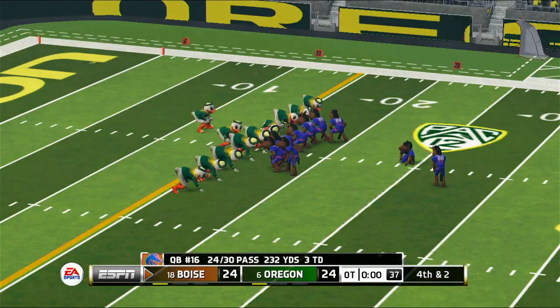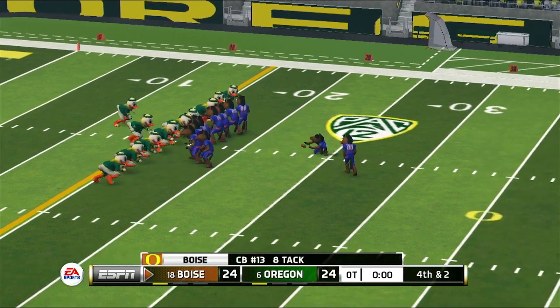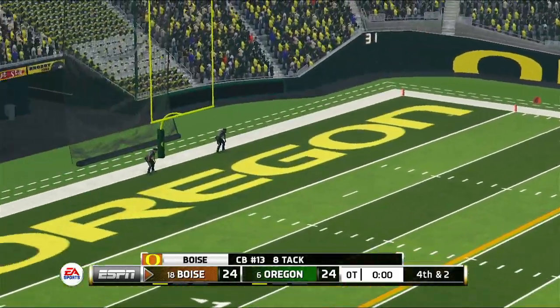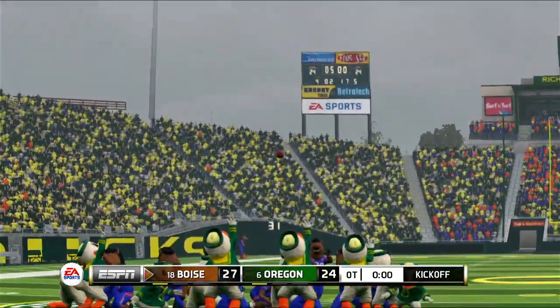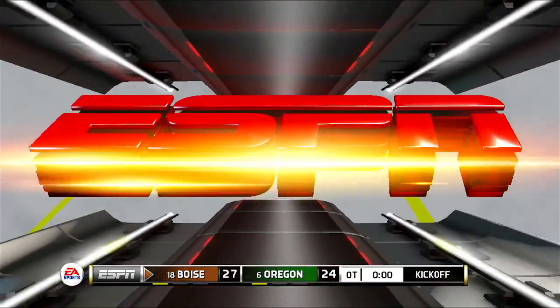The kicker will line up and try to get the first points in this overtime. It's up, and it is good. I know they would have rather put the ball in the end zone, but this is still big. Points are points. I think their defense is going to thrive under the circumstances.